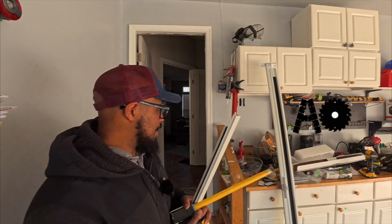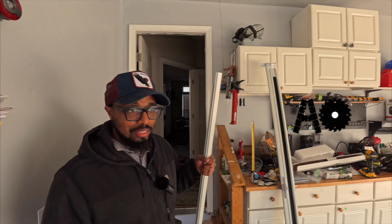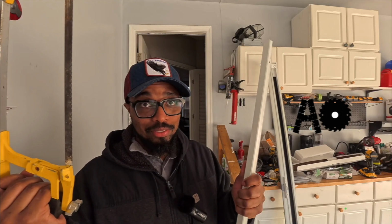Okay, you guys, so I have read the instructions 50,000 times, especially step one. If your door is 32 inches, you must cut 2 inches off. You need your cut to be 30 inches, all right? And yes, I am not breathing right now. I am nervous because I don't want to make this cut and be wrong, because $100 and something is a lot when you can't use it no more.